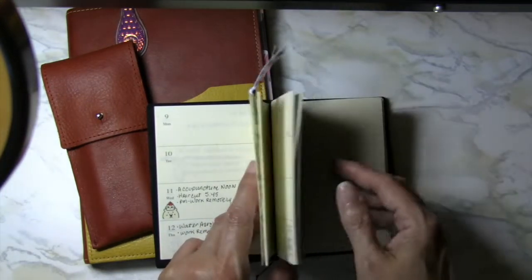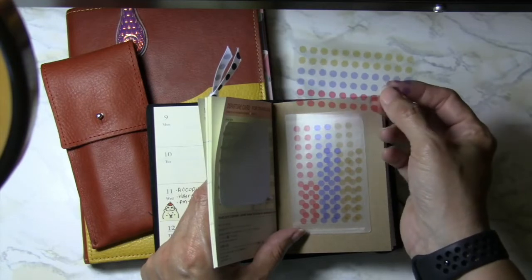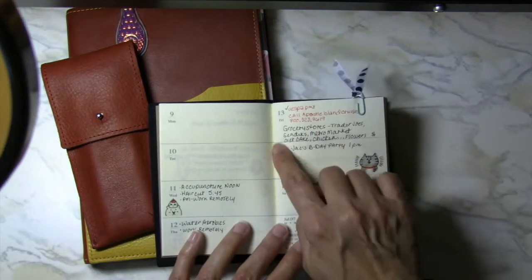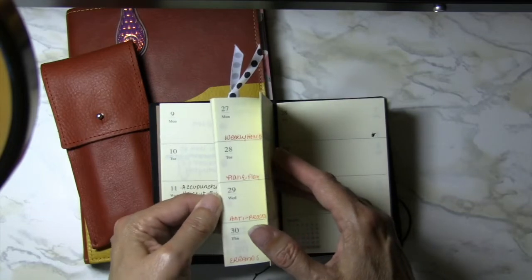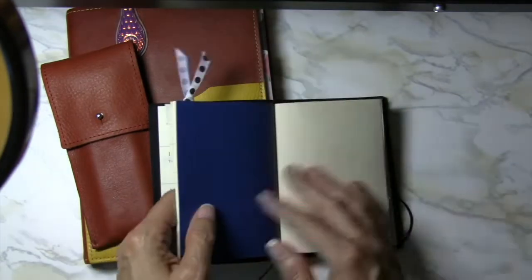I also got, at the same time, from Jet Pens, these little bullet point stickers that are translucent, and I put those in when I have an appointment or an event or something. So you know, here's an example.